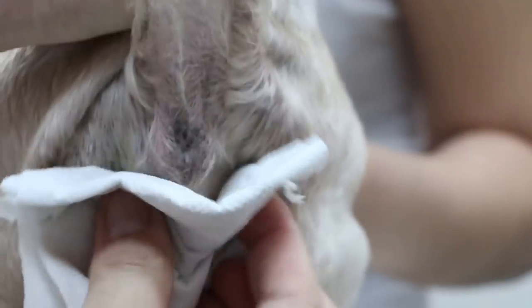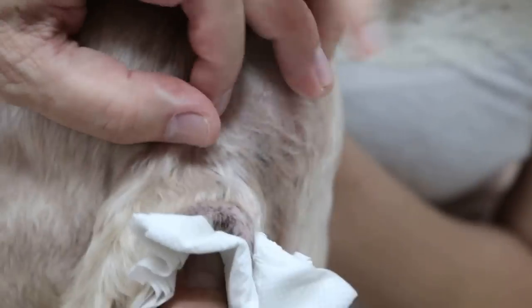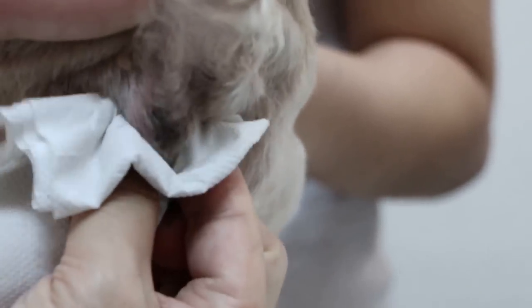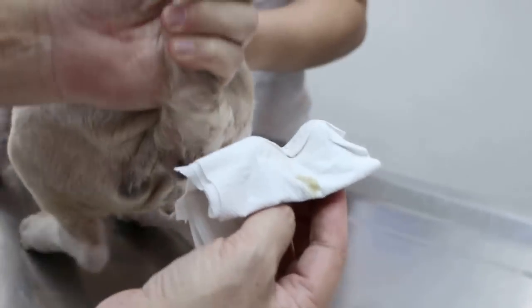It's quite empty actually. So which part is itchy? Is it this part? This part. Okay, itchy. And this part also. The other side, the left side? No. Okay, so nothing comes out from the anal gland. So this confirmed that there's only a bit on it actually. Yeah. So okay, this is normal.